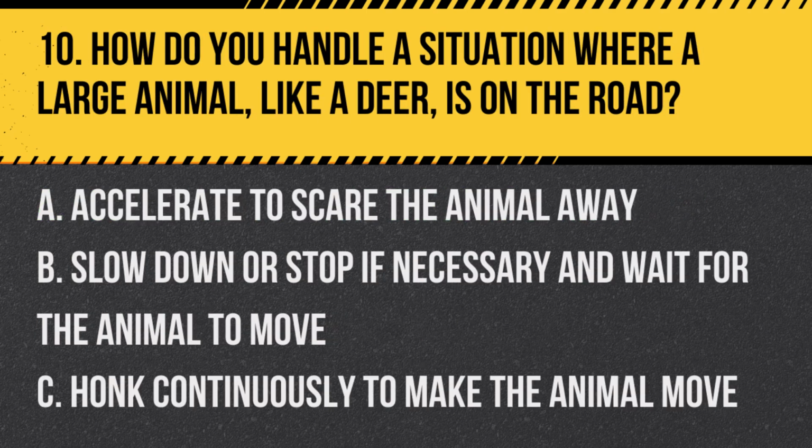Question 10. How do you handle a situation where a large animal, like a deer, is on the road? A. Accelerate to scare the animal away. B. Slow down or stop if necessary and wait for the animal to move. C. Honk continuously to make the animal move. Answer. B. Slow down or stop if necessary and wait for the animal to move. Be cautious and patient when encountering animals on the road.